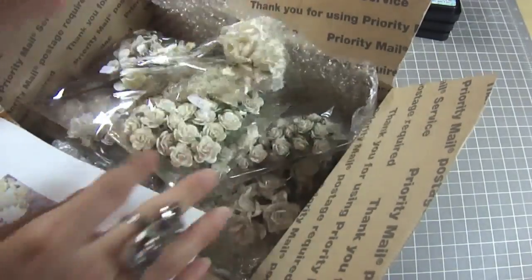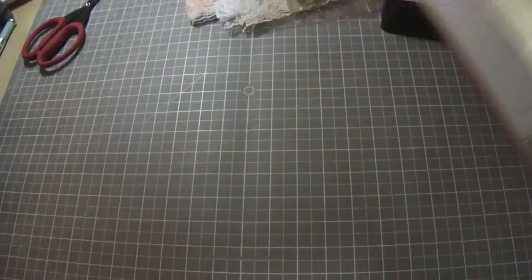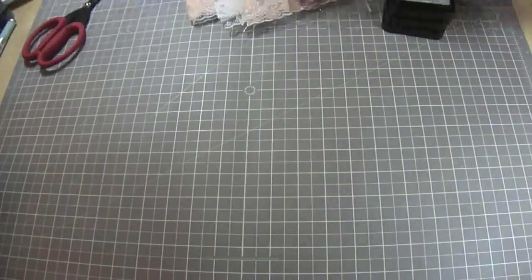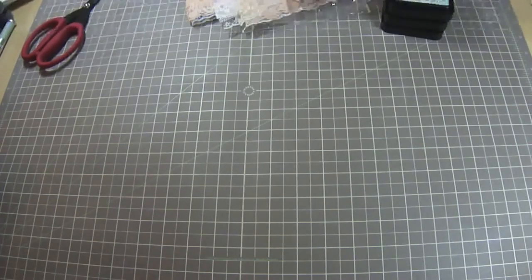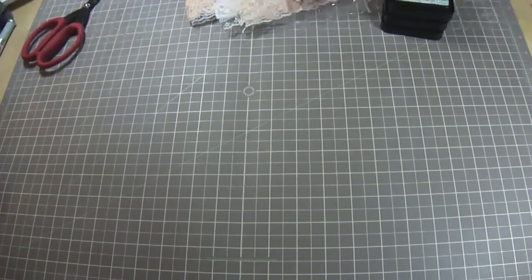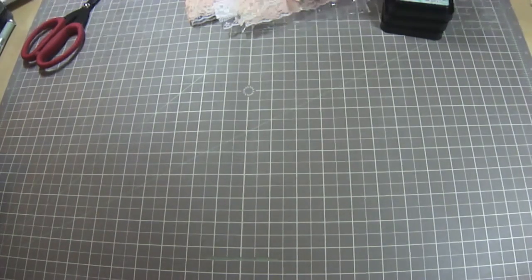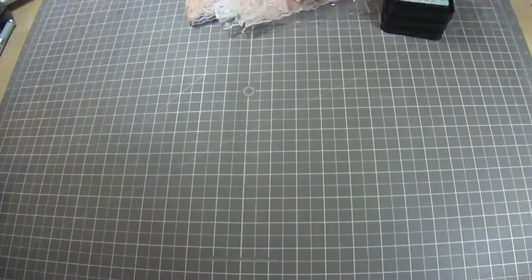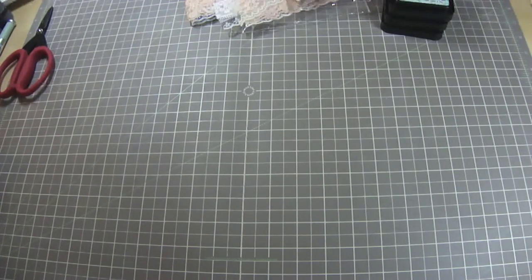Alright. So let's put that to the side. I have another package to open. Let me move that because it's creating too much shadow there. I also got a package, Royal Mail, from Fiona. Hi Fiona. She is Jennings 665 if I'm not mistaken. I made an order. She has an Etsy store and she had some owls there that I had to have, and it took no time.